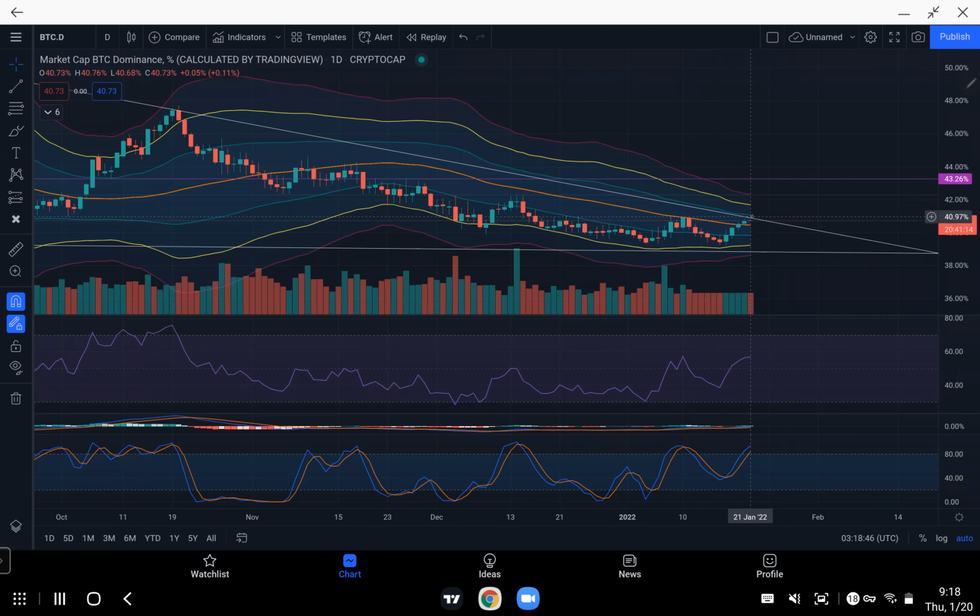And right now, we are actually on the top. On the daily chart, we're on the top of this descending triangle. So if we get rejected and go back down, that is another opportunity for this thing to break to the downside. And again, there is no certainty, only probability. So there is still a low probability that maybe we do break to the upside and Bitcoin dominance goes back up. Now, here's the bad news.